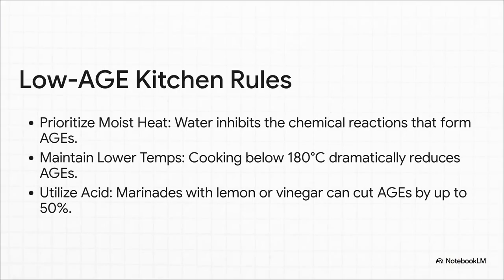Okay, so here are 3 simple rules you can start using today. First, always try to use moist heat. Water is the enemy of AGEs. Second, keep the temperature down. Cooking below 180 Celsius makes a massive difference. And third, a little trick, use acidic marinades. Something as simple as lemon juice or vinegar can slash the formation of AGEs by up to half.